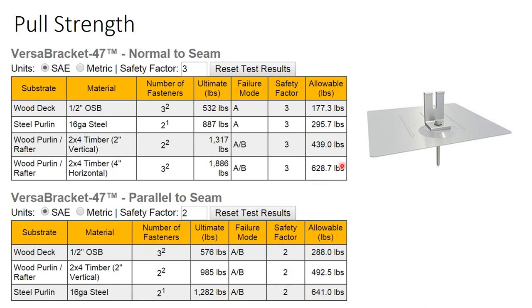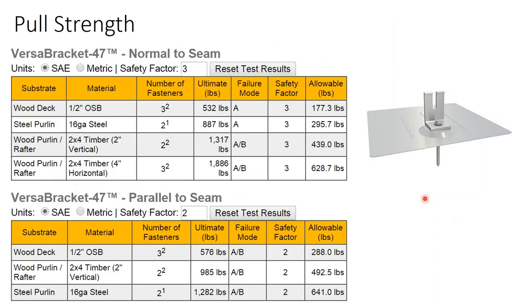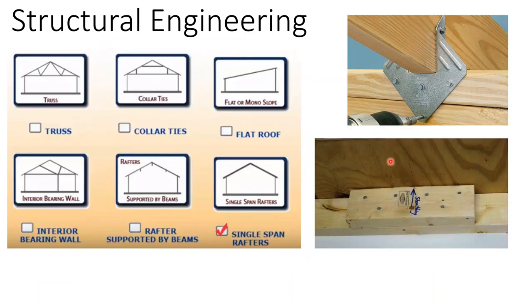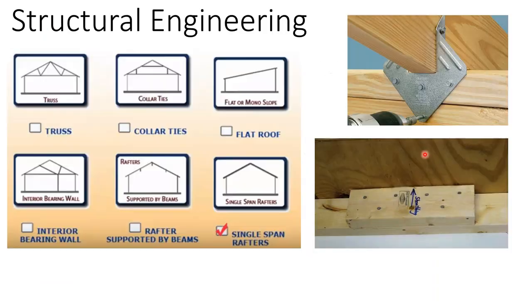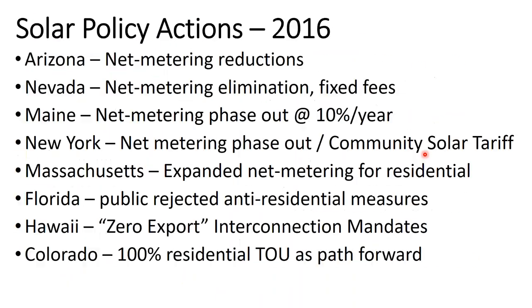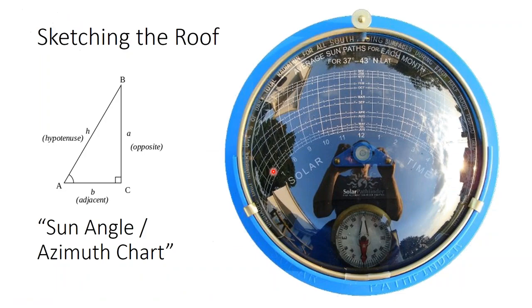Now, what I think is the most fascinating about this is that the half inch surface board is rated for a 177 pound uplift. And so the question is, these decking based systems, can they actually withstand the environmental conditions to go up? And so if we're just going into the decking, can those decking based racking systems actually hold water? And for that, we go all the way back to our racking design.